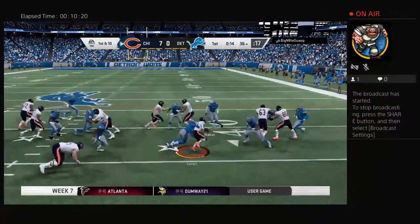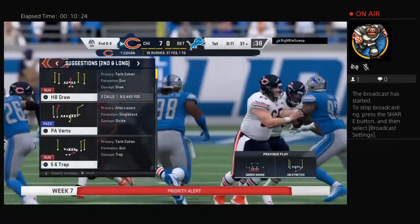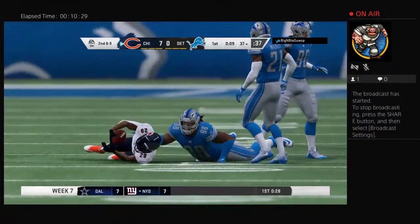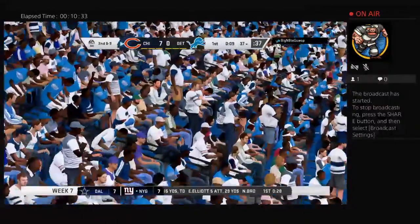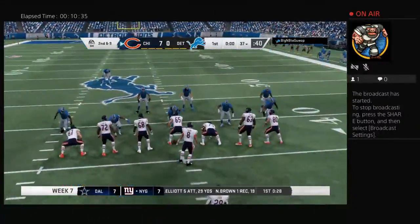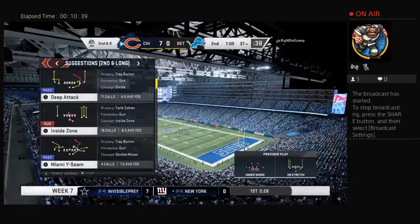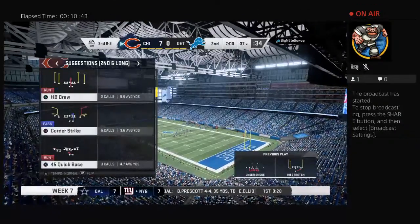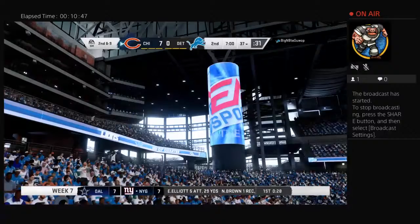A give to Cohen. He heads right. Damon Harrison, the one on the stop. A gain of a yard. Brings up 2nd and 9 at the 37-yard line. With the score, Bears 7, Lions nothing.